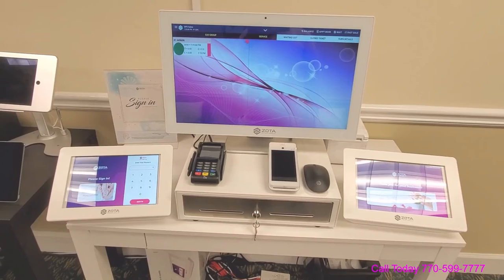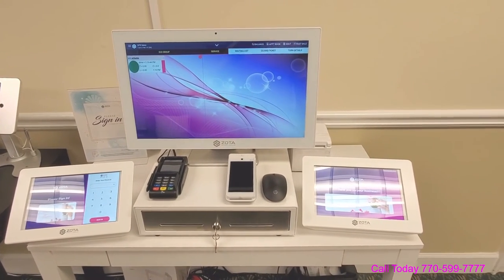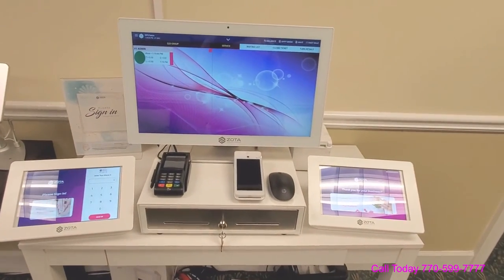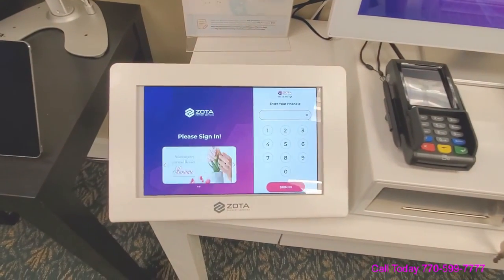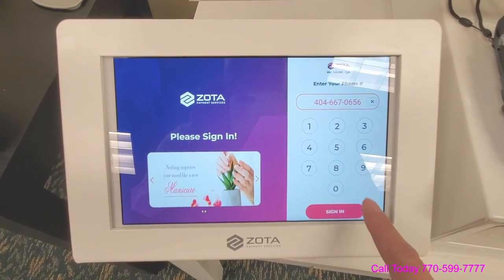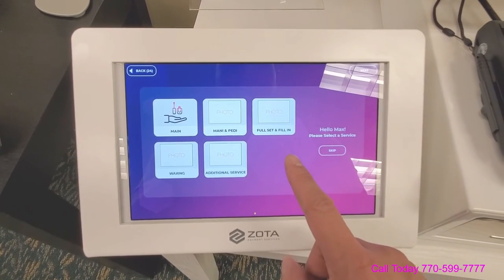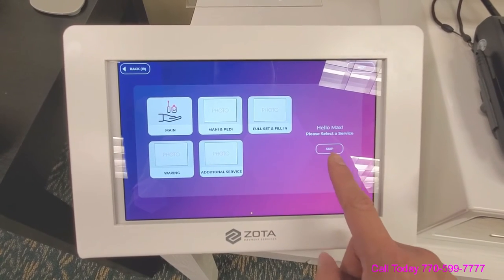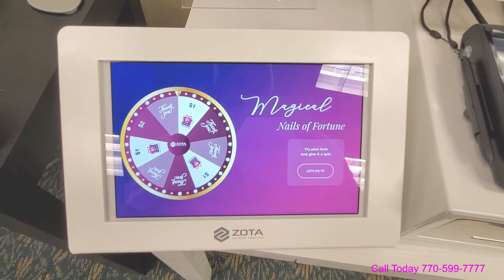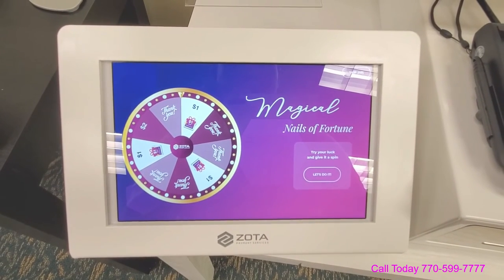Okay, right now I'm just going to go over the simple functions of everything. The 21-inch systems come with separate printers compared with the 18-inch, which has the printer right here. And this is our sign-in with the stand as well. I'm going to go ahead and sign in. You can allow the customer to pick the service itself, and you can allow them to pick the technicians as well. In this case, I'm just going to pick Manny Petty. I already skipped the employee selection. We have the Nails of Fortune here.